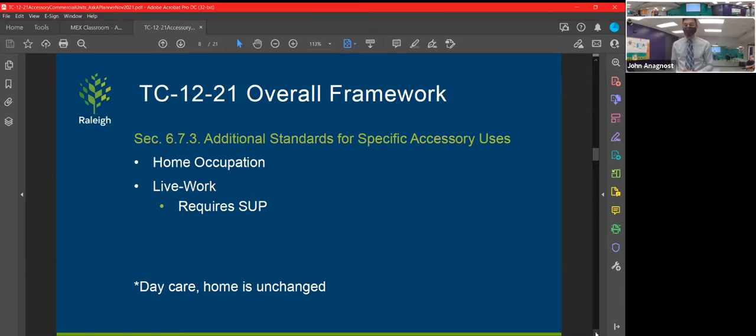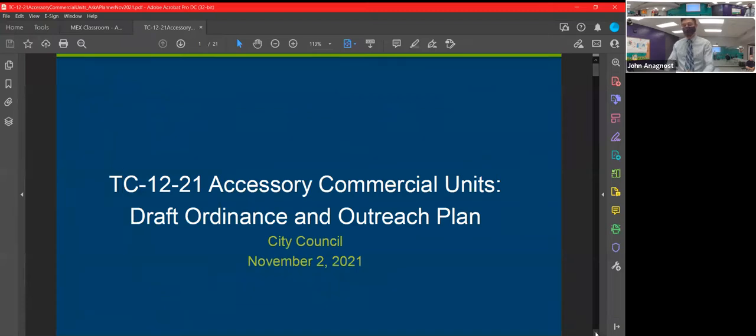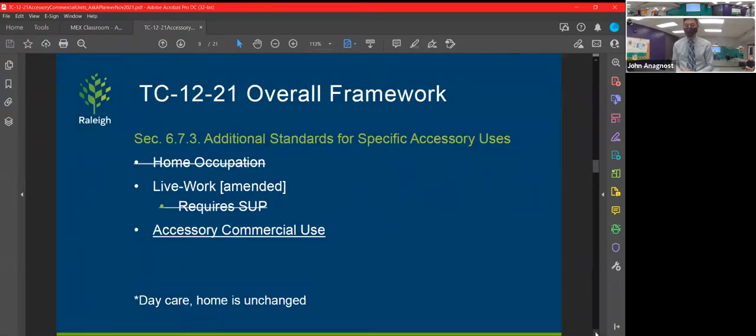What it does is it modifies those other two categories, home occupation and live work, and then adds this third one, accessory commercial unit. Specifically, the way it does that is that it removes home occupation completely. The reason for that is because the proposed text change also removes the special use permit requirement for the live work use. Without the requirement for that additional level of permitting through the Board of Adjustment, live work and home occupation would have the same level of permitting, which is an application filed at the city offices.